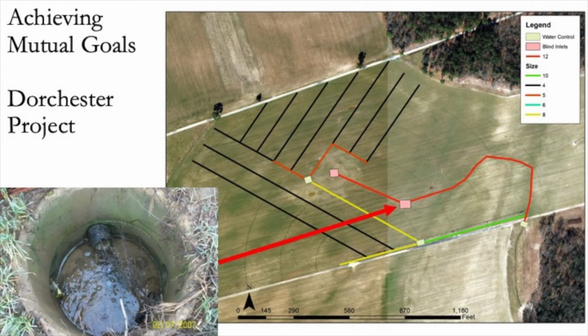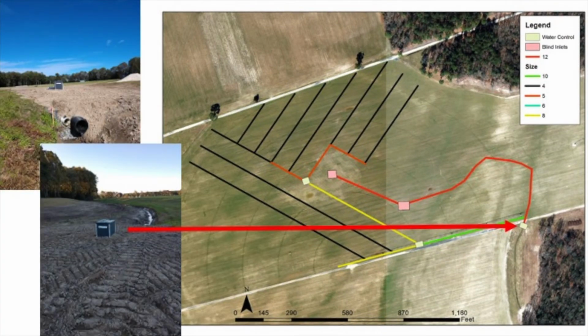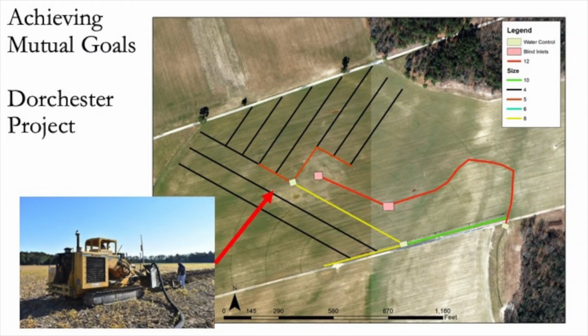So that's what was there. That's what we installed out there for the blind inlet. And at the outlet, as I keep preaching to everyone, if you're putting a tile line in, why don't you manage it? So we put a water control structure on the outlet, which is cost shared through the state of Maryland. So this is the agronomic benefit, putting in that new tile line.